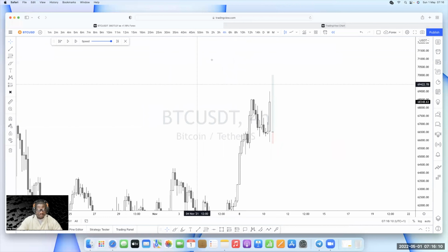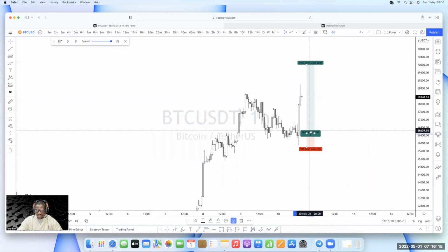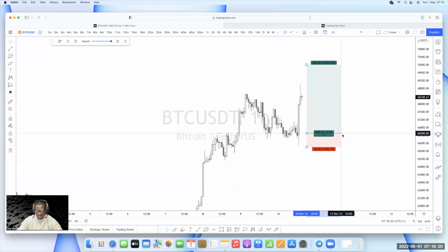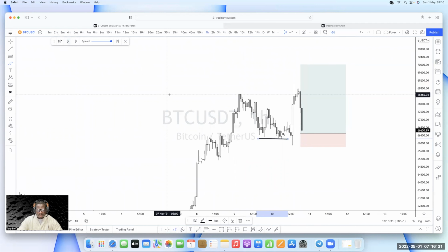66,500, let's go to the 1 hour time frame. All right, so this is it. And yeah, we had equal lows and liquidity, which I was just showing you on the 4 hour. And in terms of the market structure, we were bullish. We had this higher high, we had this higher low. And as you can see, price closed above, so this was a higher high.